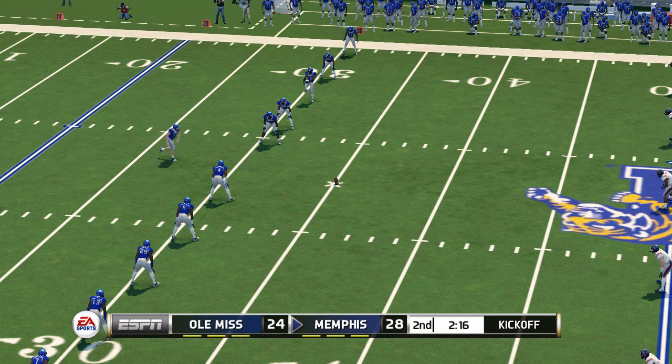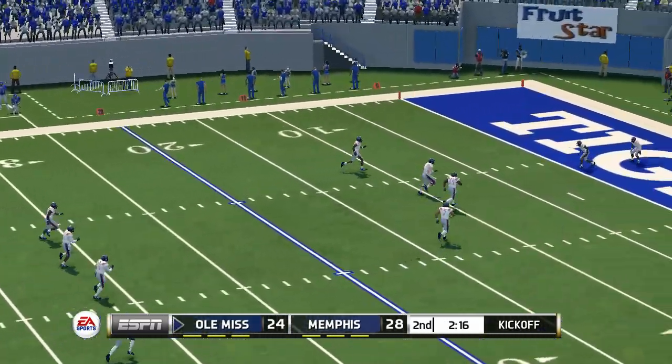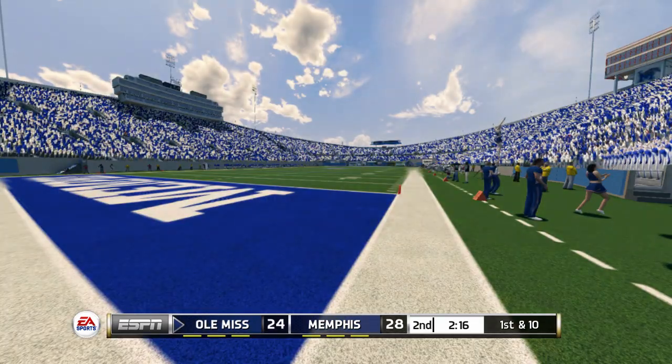They line up to kick this one away. He kicks it off, and he got all of that one. This one's going to be down in the end zone for a touchback.